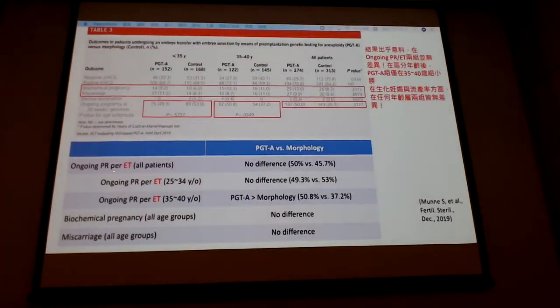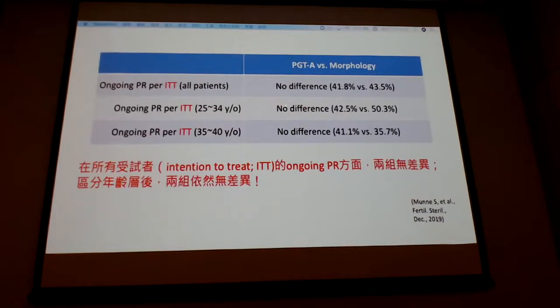Unexpectedly, the results show that for ongoing pregnancy per embryo transfer, there is no difference between the PGT-A and the morphology group. Only in the older age group, women between 35 and 40 years old, the PGT-A group has a higher ongoing pregnancy rate per ET as compared with the morphology group. It's about 51% versus 37%. Importantly, there is no difference in biochemical pregnancy rates and miscarriage rate in the PGT-A and the morphology groups. Furthermore, for the ongoing pregnancy rate per intention to treat, there is no difference between the two groups among all age groups.